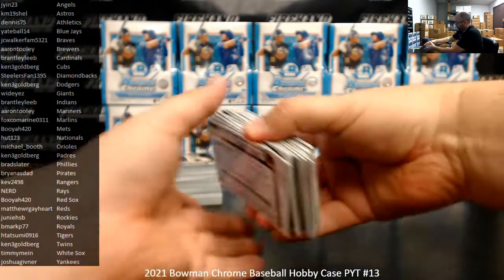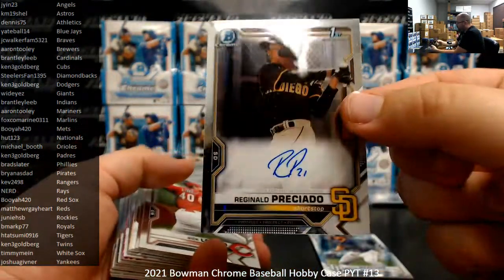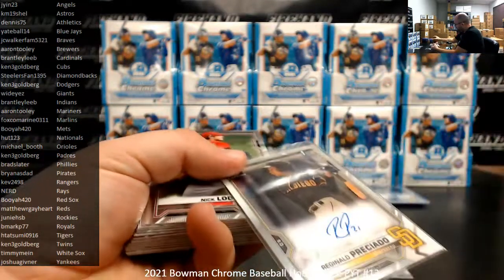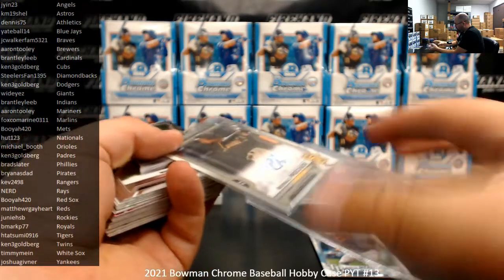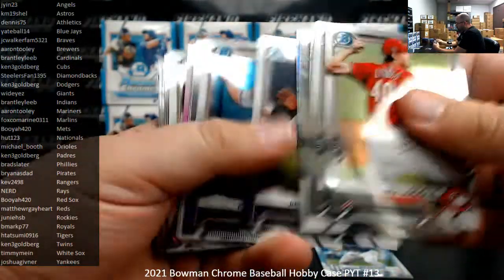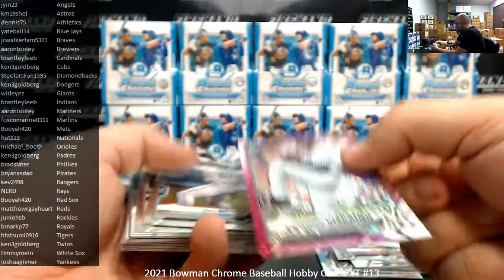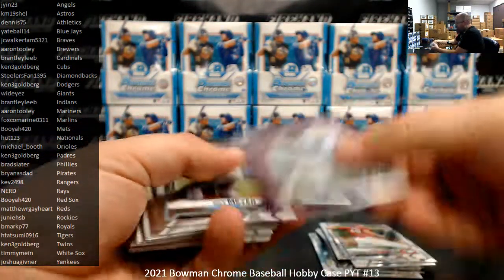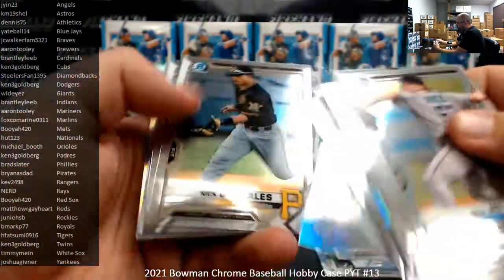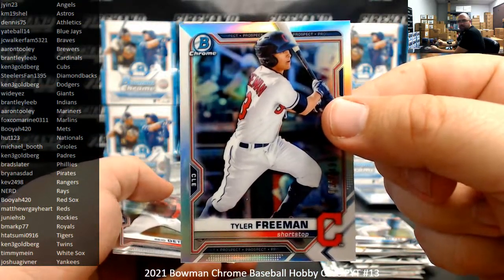Excuse me. For the Padres, Reginald Preciado, another one for Ken. Pink Shimmer to 189 of Alexander Vizcaino, Yankees, Josh Gibner. Refractor to 499, Tyler Freeman, Indians, to Brantley Lieb.